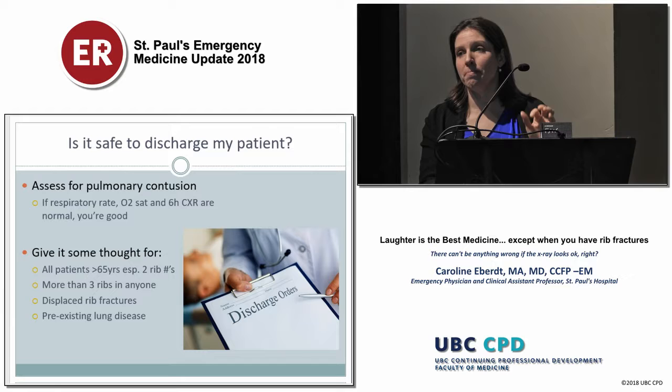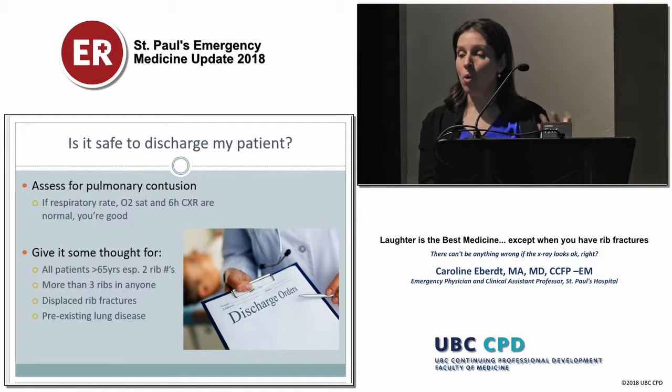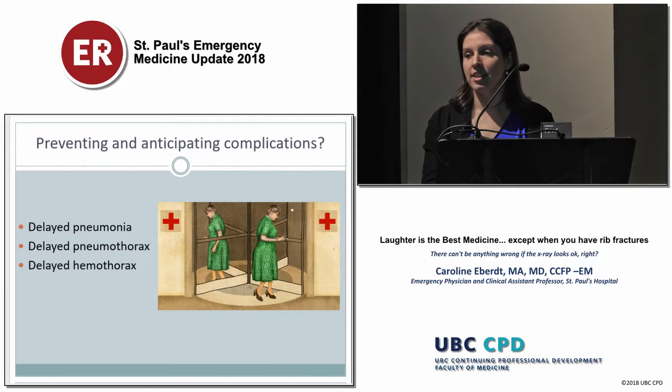Give some thought to admitting your patients over 65, especially if they have multiple rib fractures, because they are very high risk for decompensating over the next while. More than 3 ribs in anybody, displaced ribs, and pre-existing lung disease.